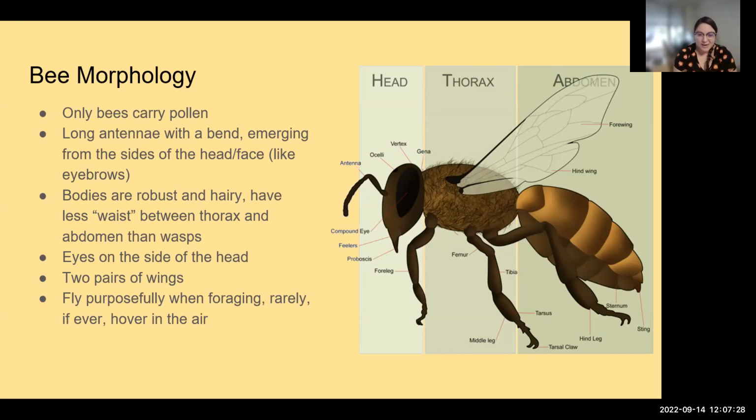Bees are also identified by their long antennae, usually with a bend in them, located on the outside of their heads. They look like eyebrows sticking out, which is really cute. They're more robust, like little round fuzz balls, and they don't have quite as much of a waist. I'm sure you've seen a wasp with a really skinny waist. They look like a little ballet dancer, but bees are generally more robust than that.